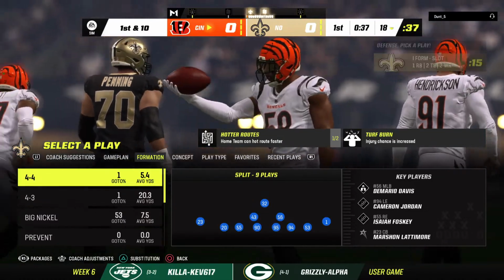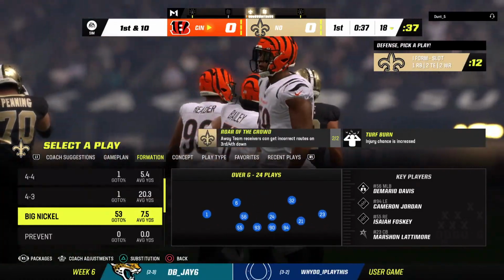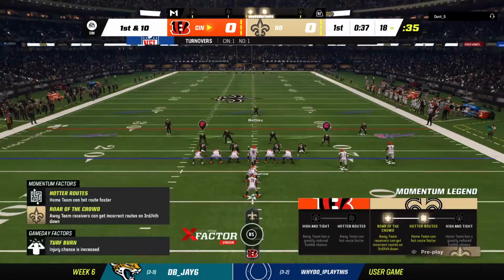So a rocky start on both sides offensively. Turnovers exchanged. I saw what you did there. What'd I do? Rocky. Too rocky. I saw that. I got it.